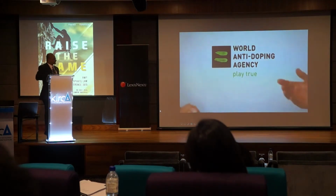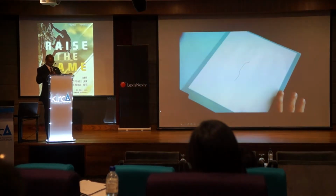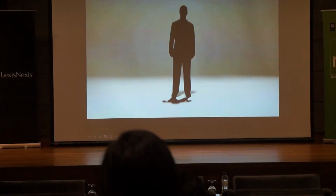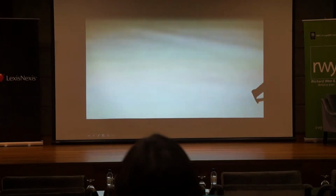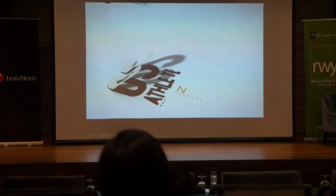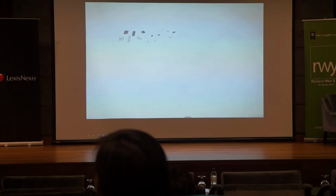Doping control is an essential part of anti-doping programs to promote and protect the integrity of sport and the health of athletes. Testing is carried out in accordance with the World Anti-Doping Code and a series of international standards. Hi, I am a doping control officer, also known as a DCO. I play a major role in protecting your rights in the doping control process, which consists of 5 phases. Athlete selection, athlete notification, sample collection, sample analysis, and results management.